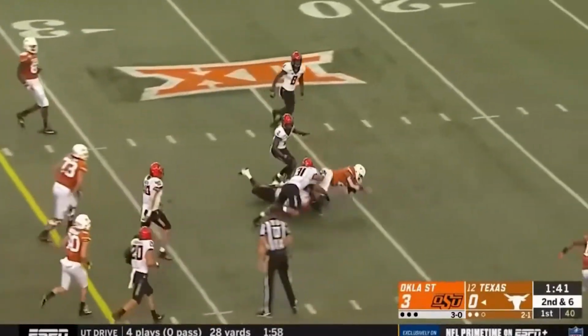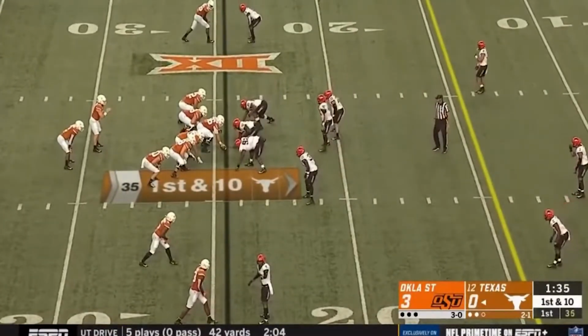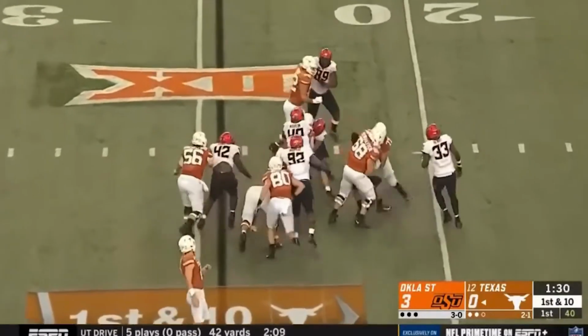But as we saw in his highlights, he's a willing tackler. I don't think a few corners are ever going to really be nasty about it. Just come up and get the job done.